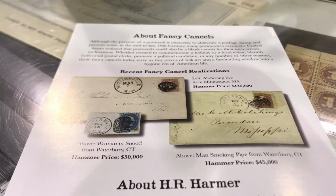So this is part of what we do. We do sell worldwide and foreign and whatnot, but U.S. postal history and especially fancy cancels has been a lot of fun for us. So that's what we're working on. As soon as I'm back in the office Monday, I've got to bury myself in this again for a couple of weeks so that we can get that catalog out. Get back to the grind.